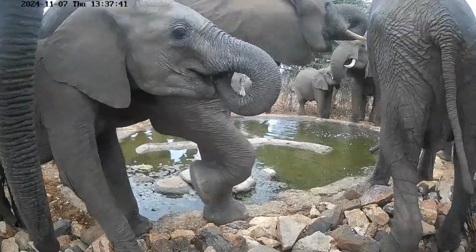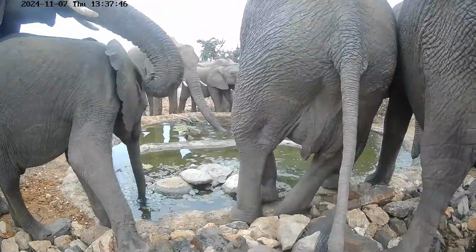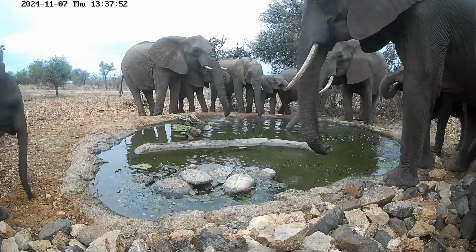And on Sunday evening, this was a few days after this, we finally got some decent rain, which went all the way through Monday, Tuesday, and finally stopped on Wednesday. So we got just under 70 millimeters of rain.